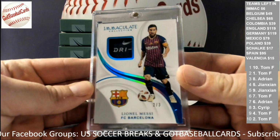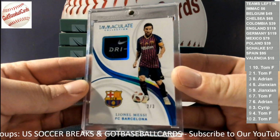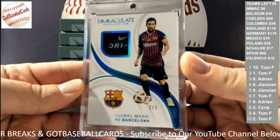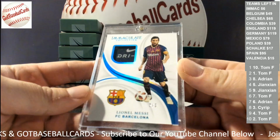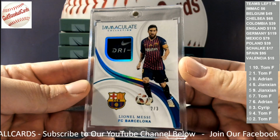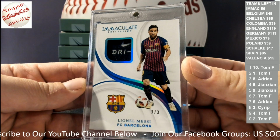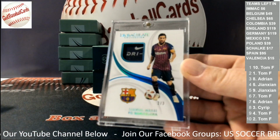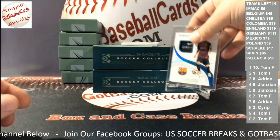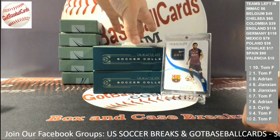A nice one here. Boom. Leo. How about 2 of 3? To be honest, guys, I thought that was Rakitic. Lionel Messi, 2 of 3, dry fit, patch, sick. Title killing it. 2 of 3, Leo. I thought that was a Rakitic. Oh man. 2 of 3, Lionel Messi.